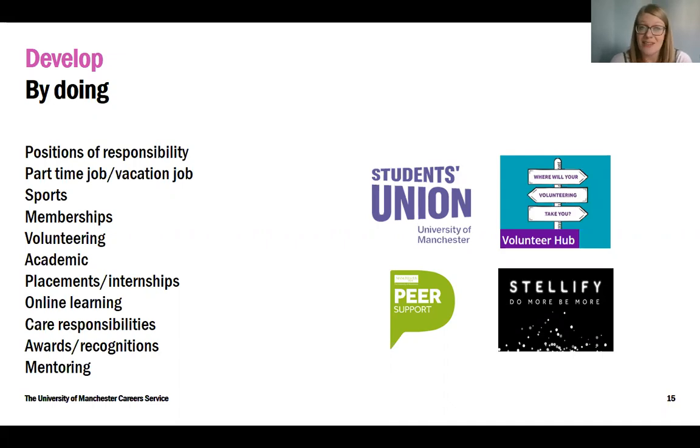If your CV doesn't have a lot of these things on it at the moment, then don't panic. There's still plenty of opportunity to do this alongside current work or study. So have a think about where else you could start developing more transferable skills throughout your degree or as a recent graduate.